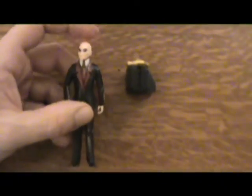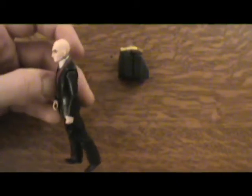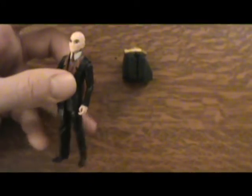Points of articulation, it's a pretty loose limbed figure, this one, for some reason. I was looking, the legs and things are very, very loose. I don't know why. The other figures aren't that way, but for some reason the Hood is quite loose.